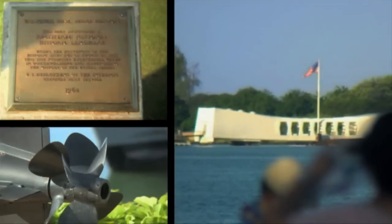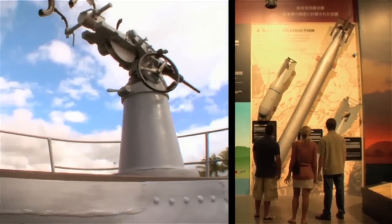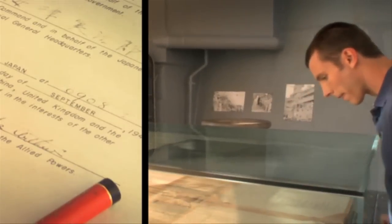Our Pearl Harbor half-day tours are absolutely the most affordable way to experience all of Pearl Harbor. So why pay more?